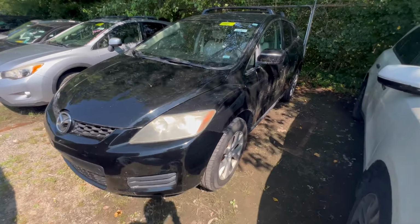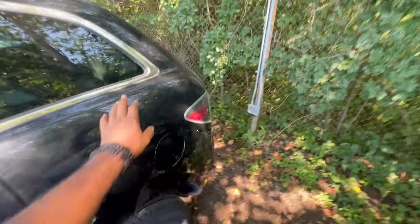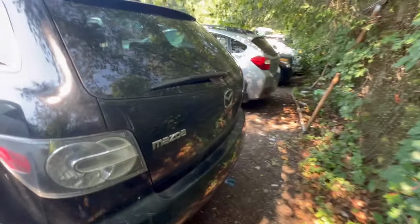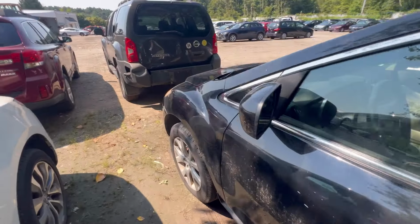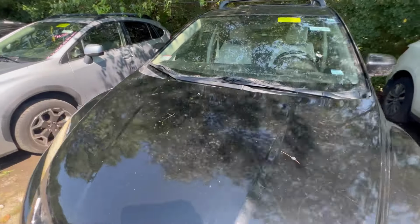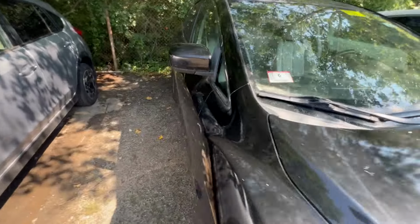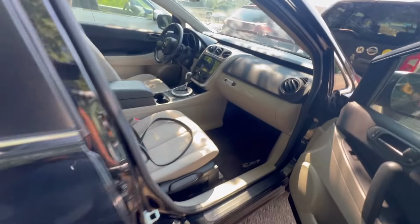This one is a CX-9 or a 5. Nah, this is a CX-5. This is the shorter one. This is the smaller one. No. Oh, CX-7. Okay. So that's a 9, that's a 7, that's a 5. Bro, Mazda is crazy. This one is still here. I don't know what's the problem. I see a belt hanging out.